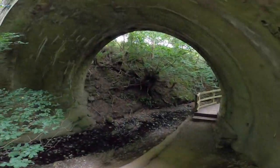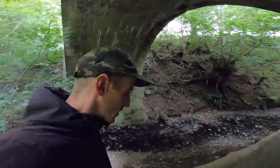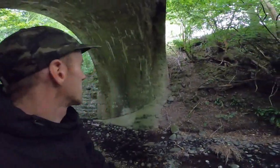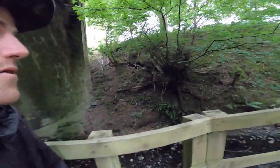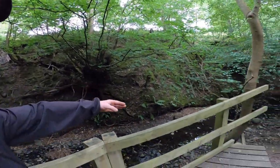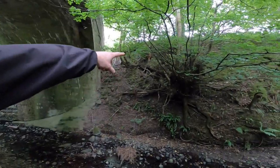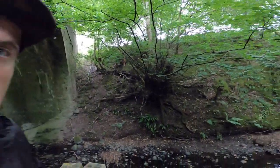Here we are, we've made it back to this original bridge that we started this adventure from. Oi! Crazy acoustics there. Yeah, it looks like it's just a sheer drop because the river's just been wearing away at that over the years. Because it looks freshly eroded around those roots.